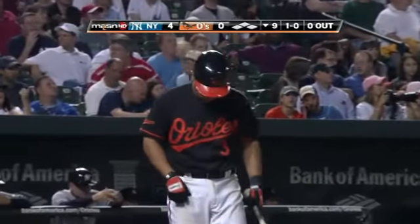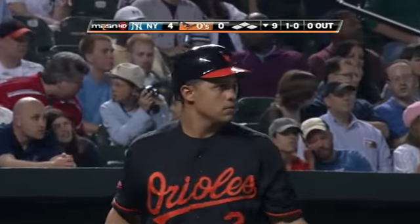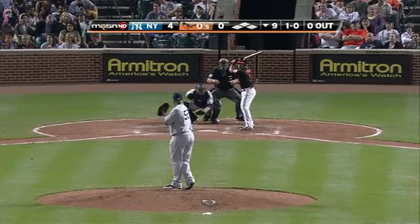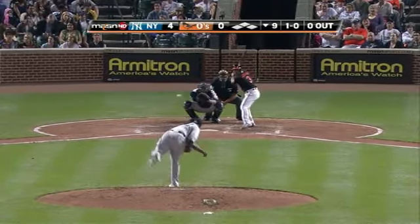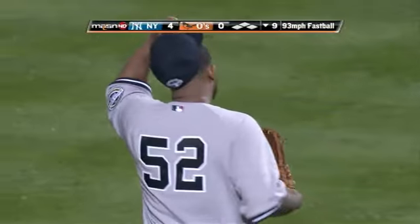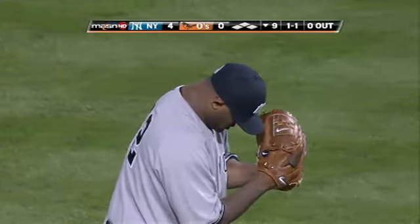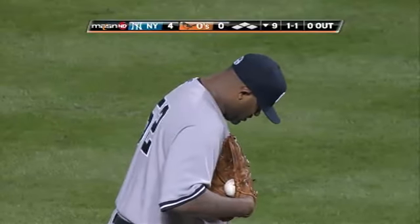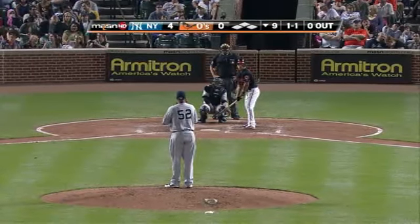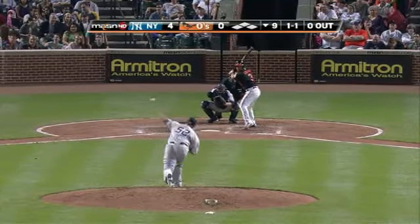He has flied out, grounded out. 16 in a row have been retired by Sabathia. The last base runner was in the 3rd inning on a walk to Brian Roberts. Nobody since. As Torres takes a strike on the outside corner. 1 ball, 1 strike. 96th pitch of the game here in the 9th inning for CC Sabathia. That is a phenomenal performance. 1 ball, 1 strike count.